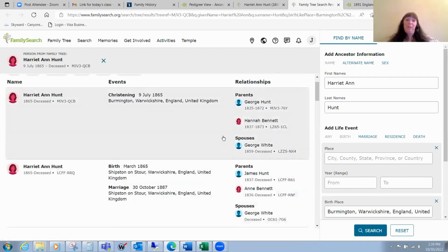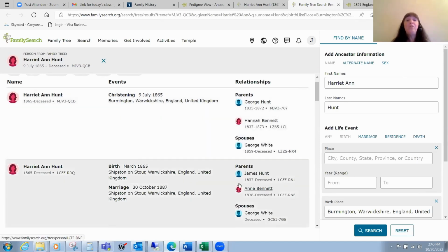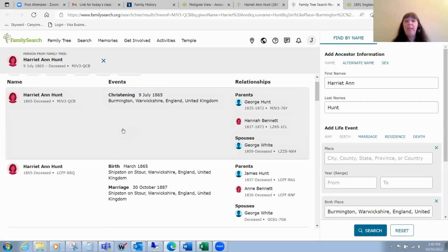So here's a really good lesson from today. What has happened here is that it looks like there have probably been either an incorrect father was joined or a bad merge was done. And it's because we know from the marriage record and from census records that Harriet's dad is not James. But Anne Bennett and Hannah, back in those days, well, even now in England with some dialects, they will drop H's. And so Anne and Hannah can be the same person. So what we'll need to do is troubleshoot this at some point, Jody, and figure out why the dad isn't matching up to what we know is correct from the records. But for today, let's go ahead and click on that second Harriet Ann Hunt, the one that ends in RRQ, and let's just see if they've got any kids attached to them.